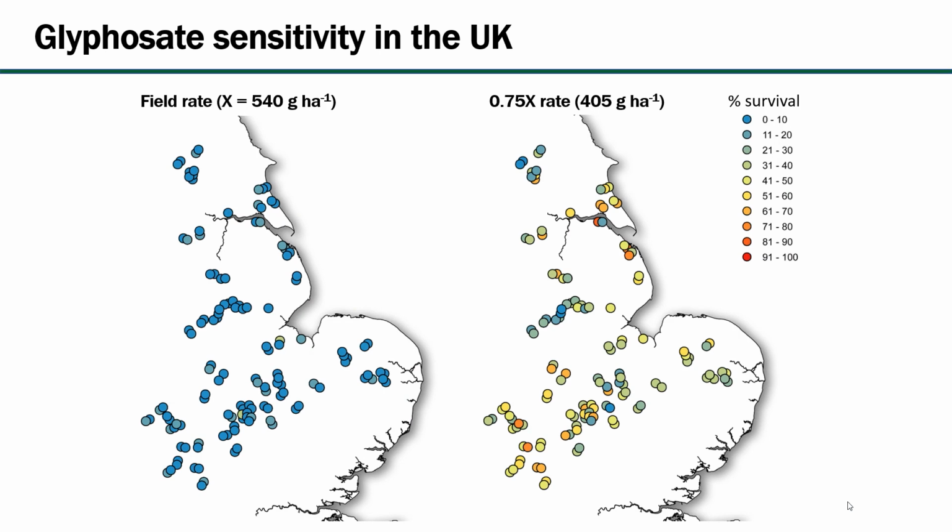We took all of our populations. 540 grams is the UK use rate for glyphosate to control blackgrass. See the scale on the right there. And hopefully what you can see is our populations are largely fairly highly susceptible to the field rate of glyphosate in the UK. But we go to 3/4 of that field rate, so not much of a drop off at all, and we're seeing in many of our populations 30, 40, 50% survival. Okay? It's not field resistance, but I think you'll agree there's a notable signal there.